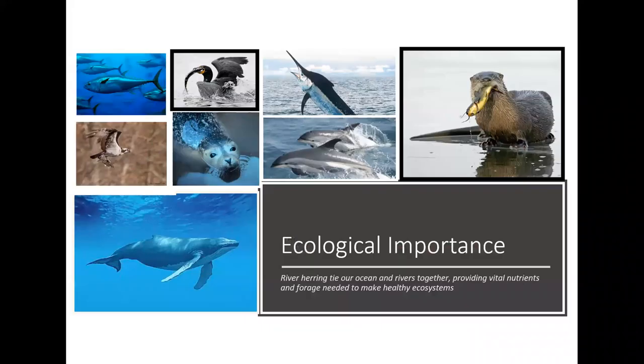Next, please. Okay, so why are these different species important? What's their value to us? So for one, they have a tremendous ecological importance. River herring and American eels tie our oceans and rivers together. They provide vital nutrients and forage needed to make healthy ecosystems. Pretty much, as you can see here from all these pictures, everything eats them.